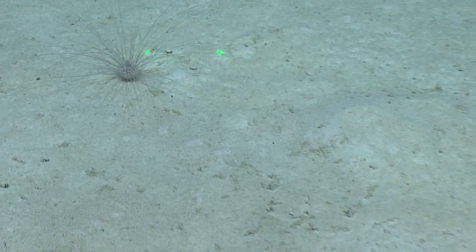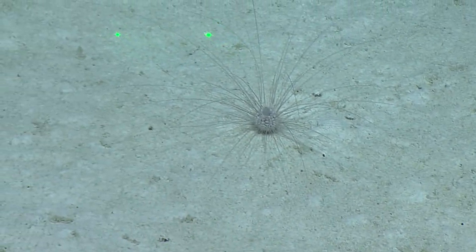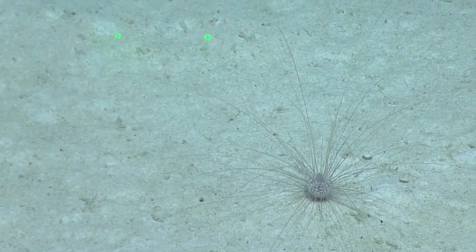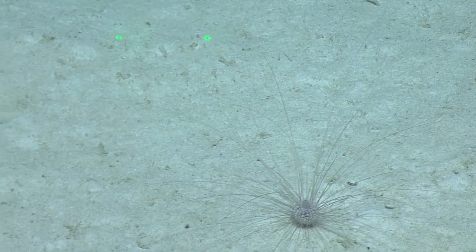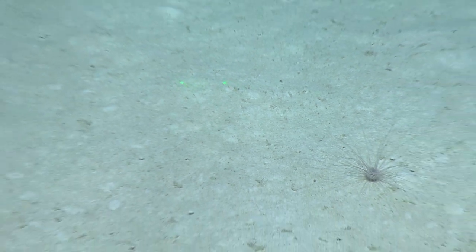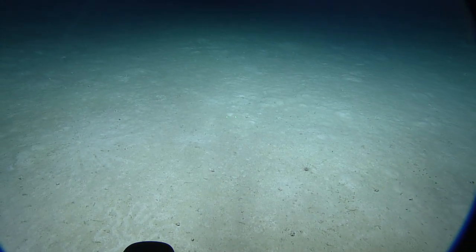Not a fan. That looks spidery. That's pretty cool. I've never seen one like that before. The spines look soft almost. We said it was an urchin. They put the echino in echinoderm. I don't get it. Echino means spine.